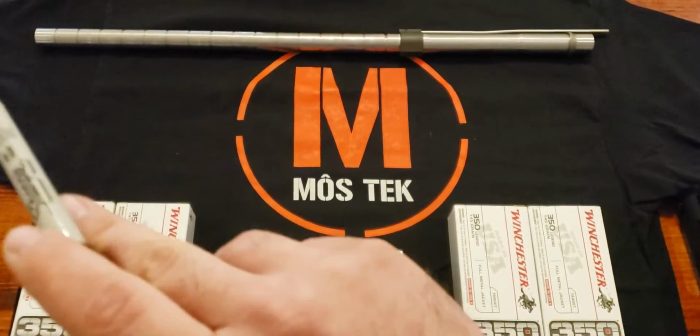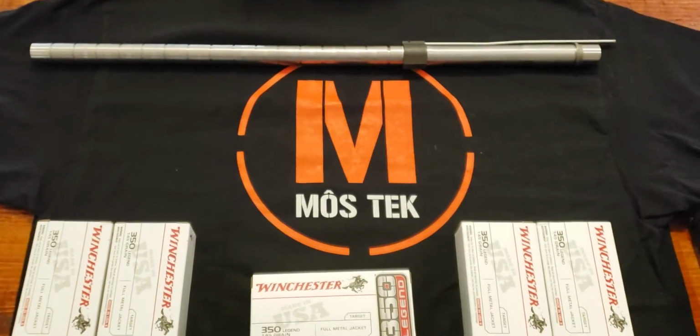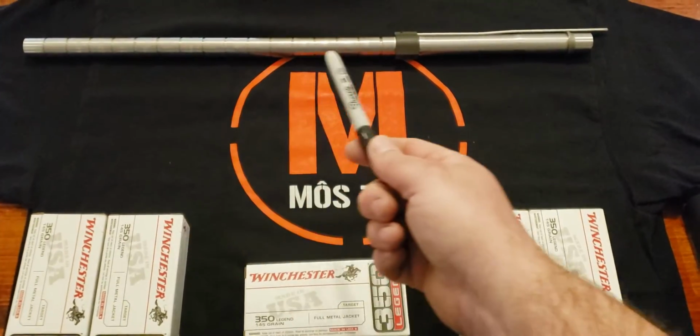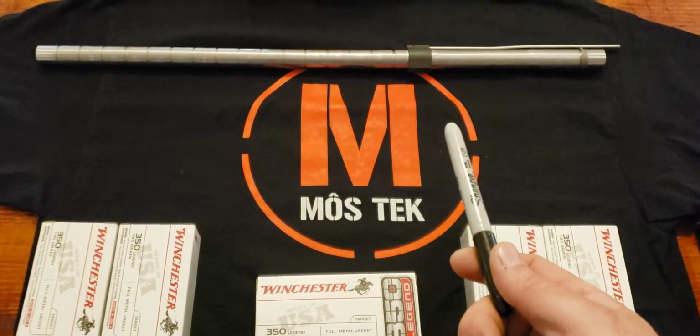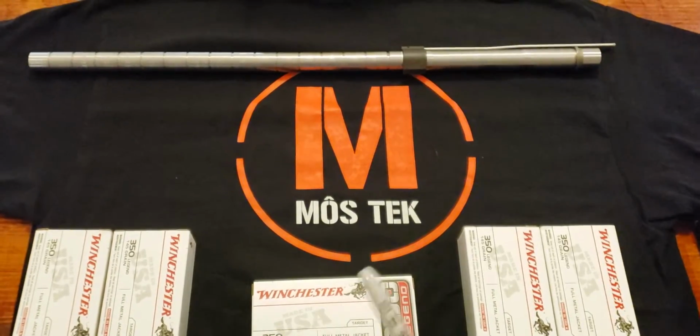And there were a lot of questions on velocity loss per inch of barrel. What is the velocity loss per inch of this barrel? So Aaron contacted me, and we got together, and he said, man, I'll make the barrel because I want to know as well.